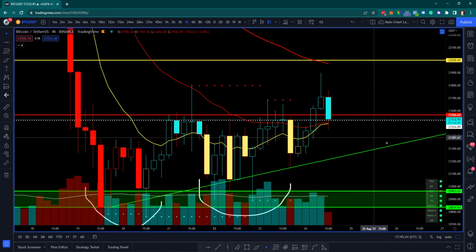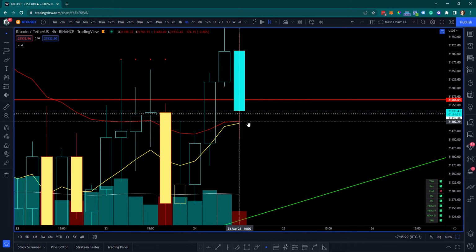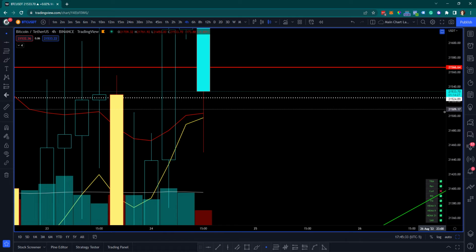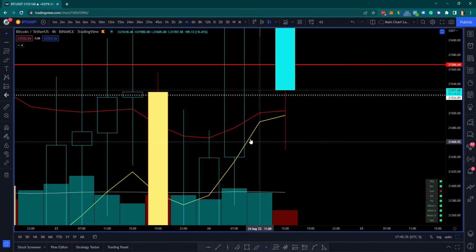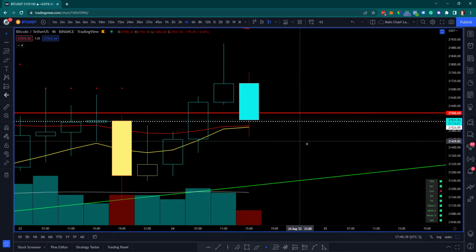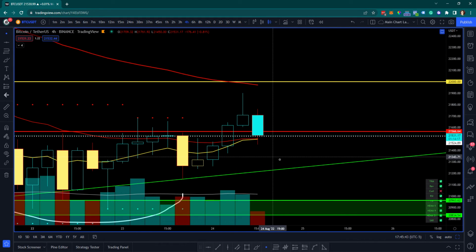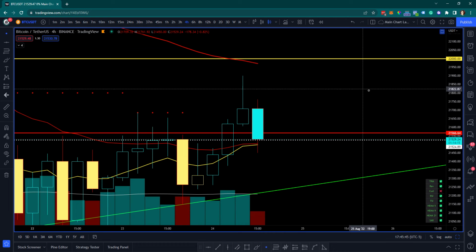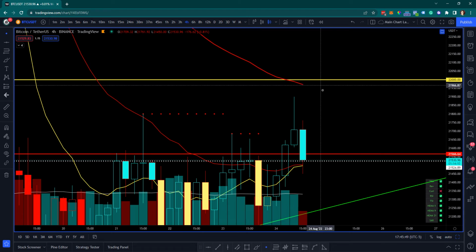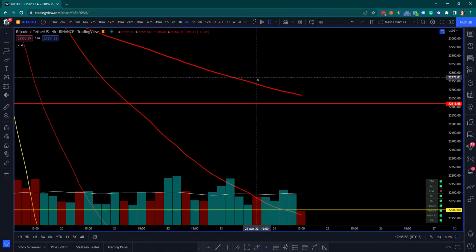Now, on the 4-hour, we're nearing a potential cross of the 9 EMA and the 21 EMA. We still have an hour and 14 minutes to go. But if we see the 9 EMA and the 21 EMA act as support, then I would be a little bit more biased to the upside. But keep in mind, because we're in a downtrend, the upside is limited, okay? We are limited to the 50-day moving average and the 100-day moving average.